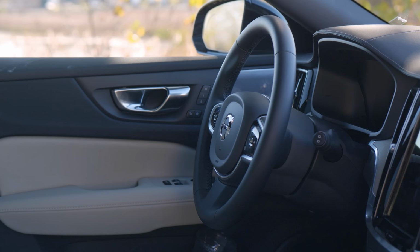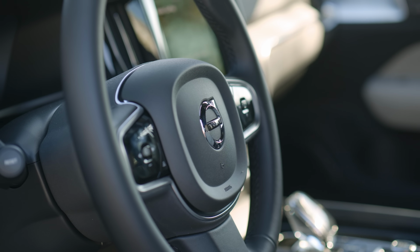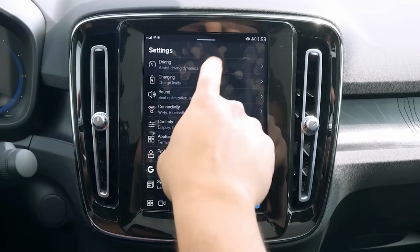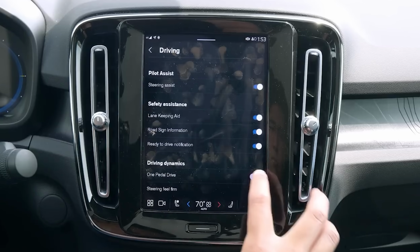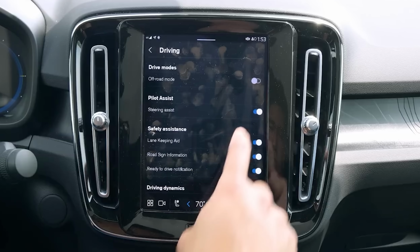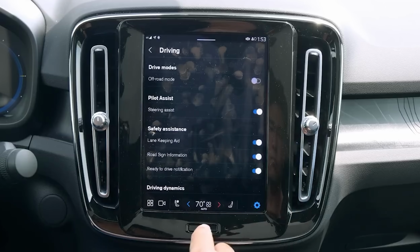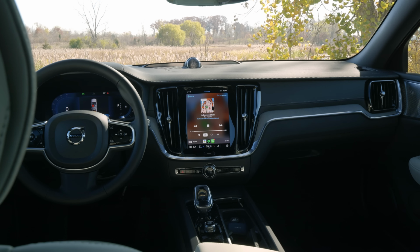Now, of course, there is piano black all over the place, much like all this generation of cars, and the infotainment has moved to Android Automotive, which is a mixed bag. The screen quality is definitely lagging behind in terms of DPI and clarity and brightness, and the usability is quite convoluted.